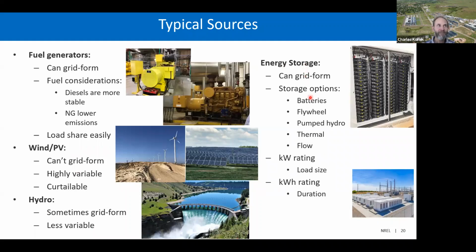Energy storage, there's a lot of different types of energy storage. We've been talking about batteries. There's also flywheels, not quite as prevalent. Pumped hydro, those are typically large scale systems. Thermal energy storage is actually pretty common. You can store chilled water if you've got the right kind of chillers and the right kind of facility. Or you can store hot water if you've got a combined heat and power system, where you're taking the heat off of your generators and storing that heat somewhere for domestic hot water. This is really good for load shifting.